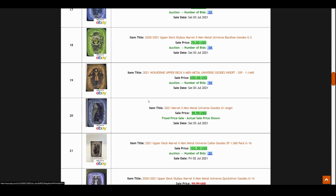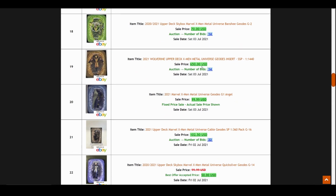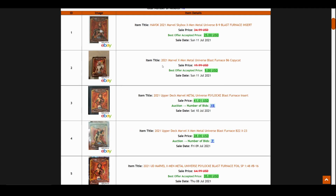So the Geode's doing okay. Wolverine sold for $650 at auction. I am actually surprised this did not go for more. To me, that's probably that, and I think the Magneto are probably the 2 most expensive cards in the set, the Geodes. My Arkweld, I got $450 for.